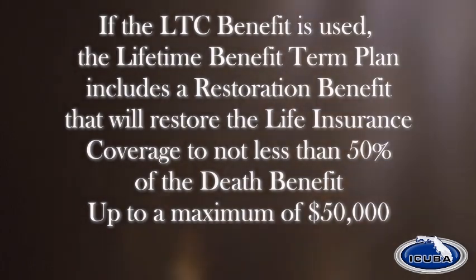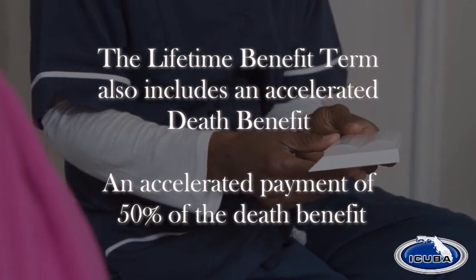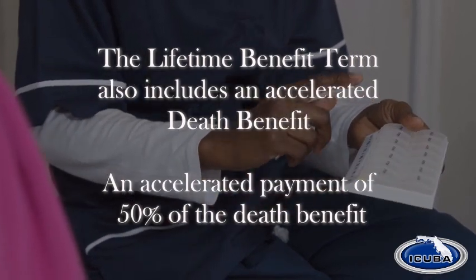The lifetime benefit term also includes an accelerated death benefit, which allows an accelerated payment of 50% of the death benefit if the insured's death is diagnosed to occur within a 12-month period.